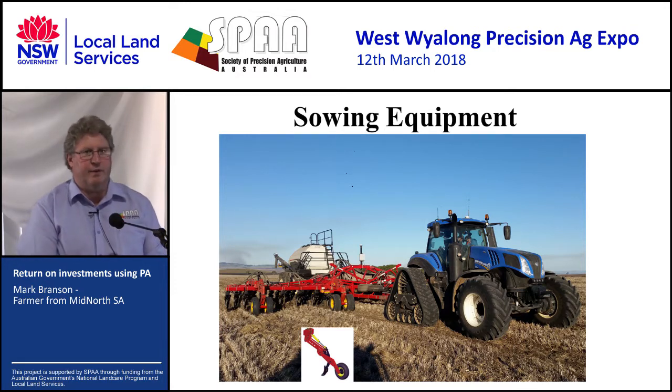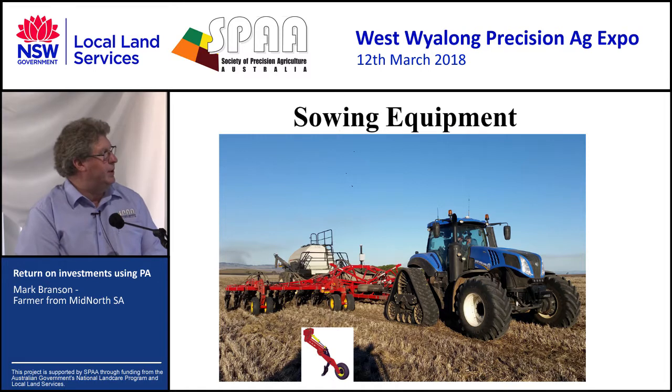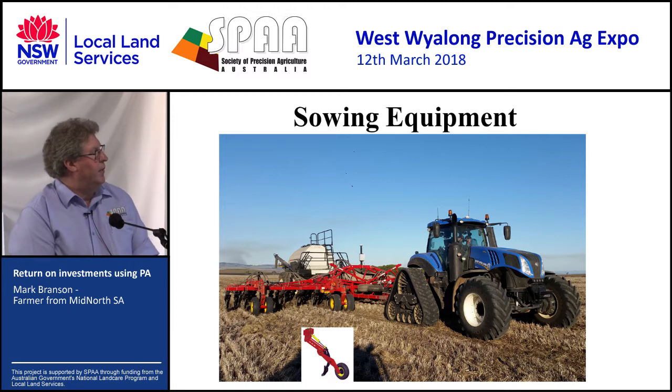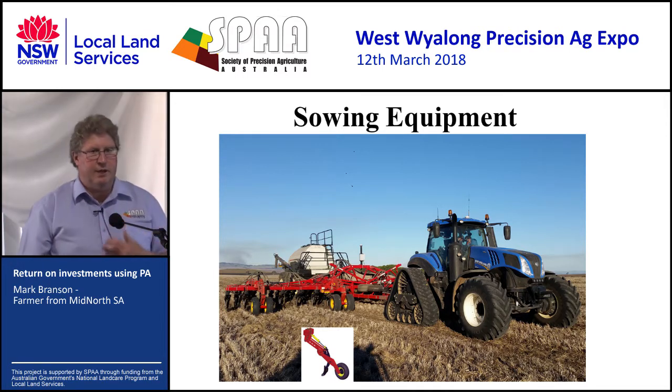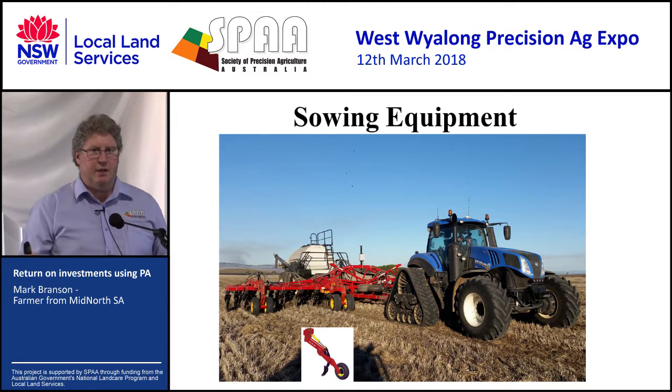So we went to a parallelogram seeder to try and get better seeding depth than what we were getting at the end of it. And then we've got a variable rate three-box system on behind, and so all three boxes can variable rate. The seeder bar has an aerial on it. I actually opened up my second GPS on the controller, so I've got SmartTrack behind on the seeding bar, in which I can move the seeding bar across and leave the tractor in the same place.